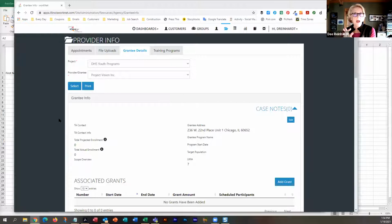We will be adding the checkbox for if you uploaded the case plan for the customer. And then NOCD is no longer required as of July 1st. Casey Life Skills tracking is now available, so if you add the assessment in, it will track it. And then we talked about the stipend, we talked about the grants.